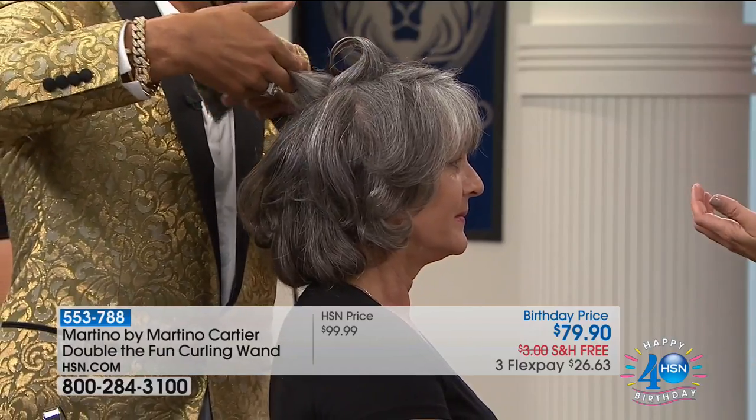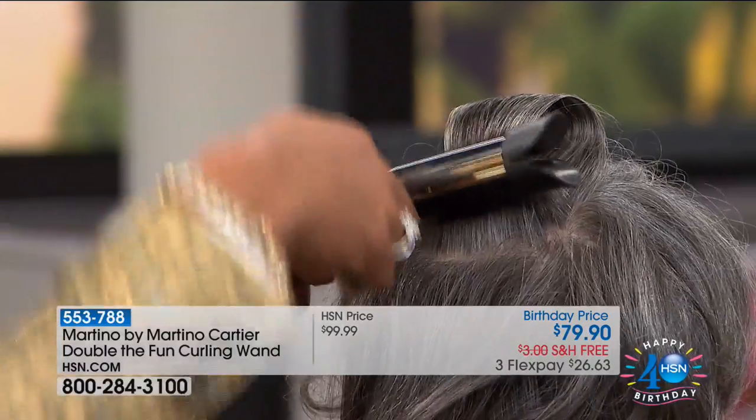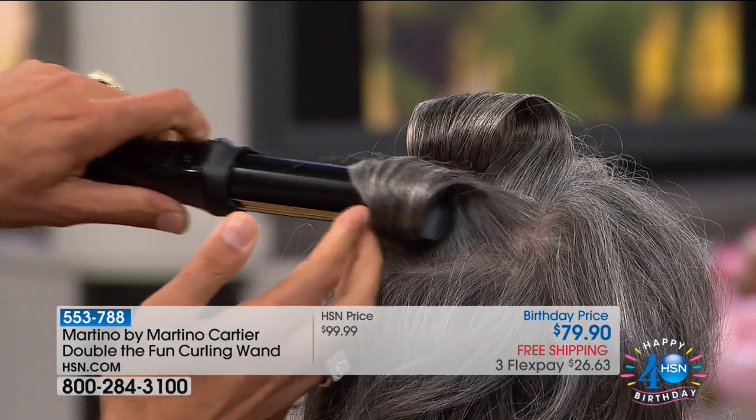Because it's your curling iron, it's doing the waves, it's doing the spiral curls, and it's also smoothing and straightening if you want to do that as well. But this is something you can't mess up. And look at how shiny the hair is coming out, right?